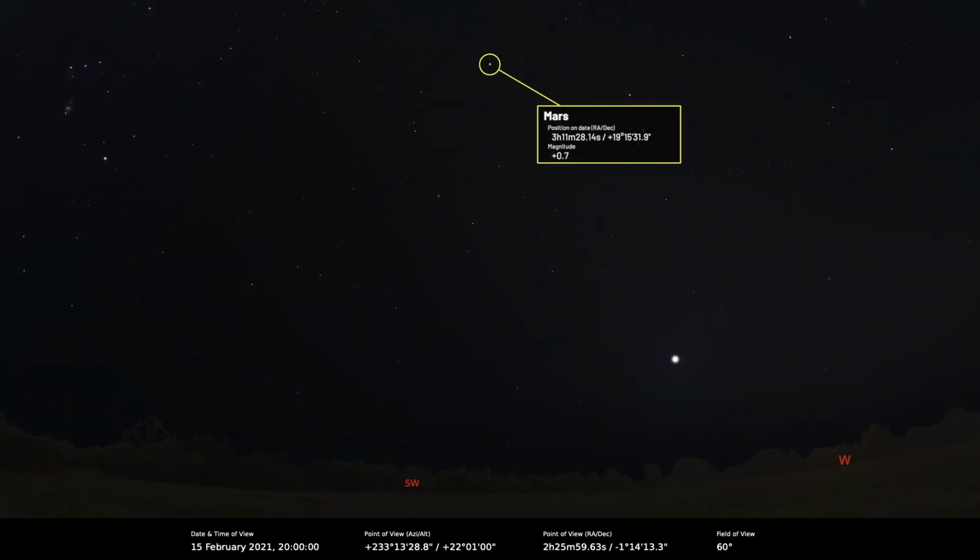Moving out then, the outer planets now. Mars, which has been such a splendid treat. It's been a great Mars apparition. We've seen the shrinking of the South Polar Cap. We've seen dust storms start up and change some of the surface features. But now it really is on its way out for a while.